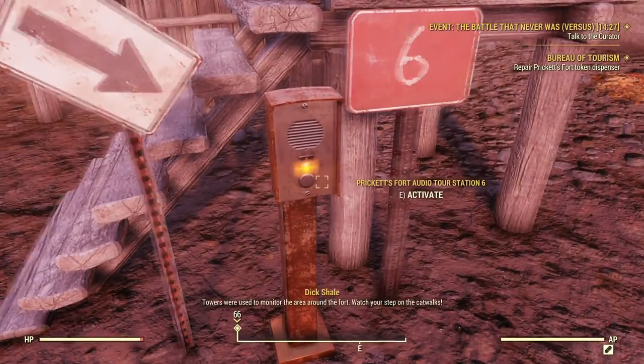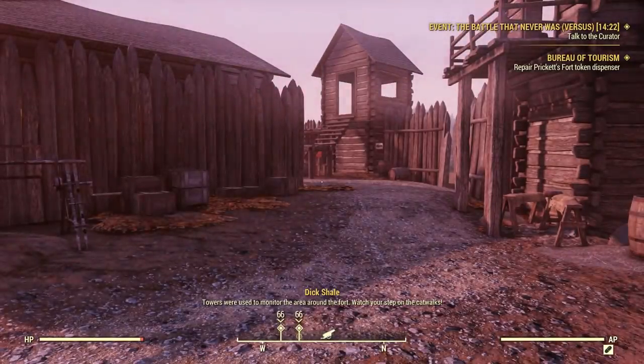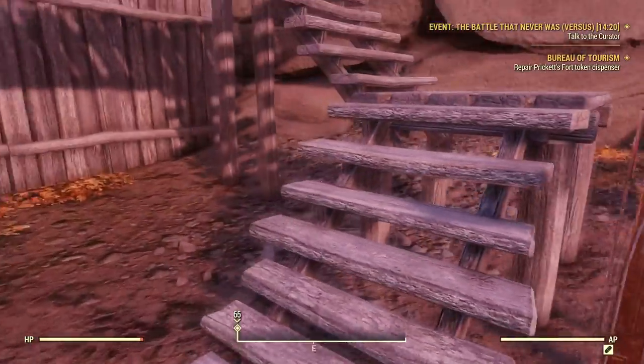Towers were used to monitor the area around the fort.